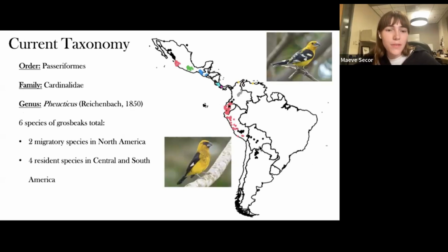You might be familiar with the two migratory species we have in North America. But overall, there are 6 species of grosbeaks total. In Central and South America, there are currently 4 taxonomic classifications of grosbeak species. And the reason why I chose them for this project to look at niche evolution is because they are not particularly morphologically diverse. They all have this kind of large, broad bill adapted for cracking seeds and nuts.